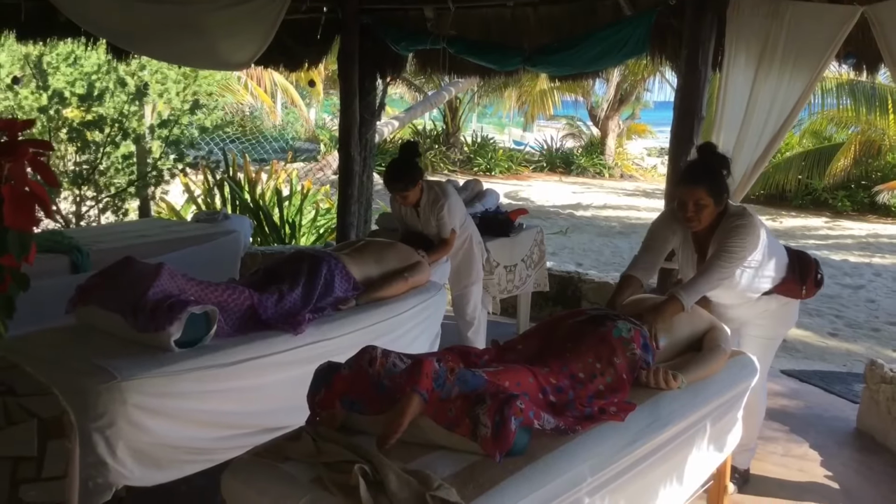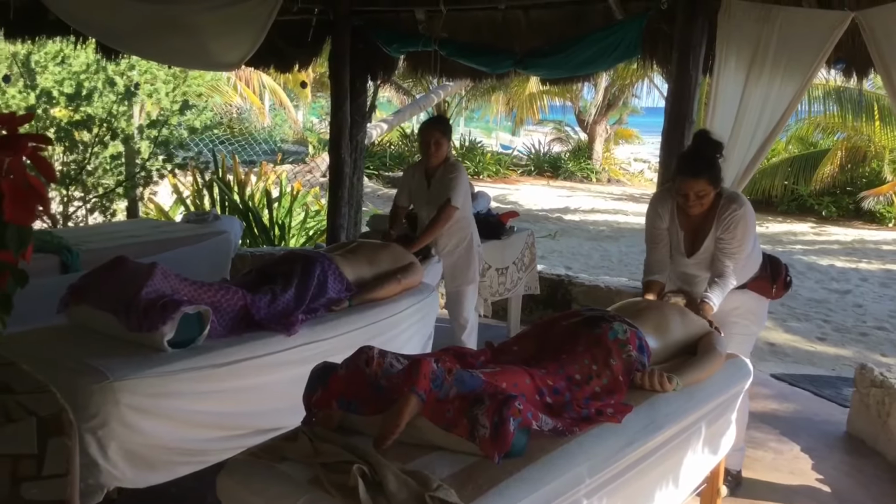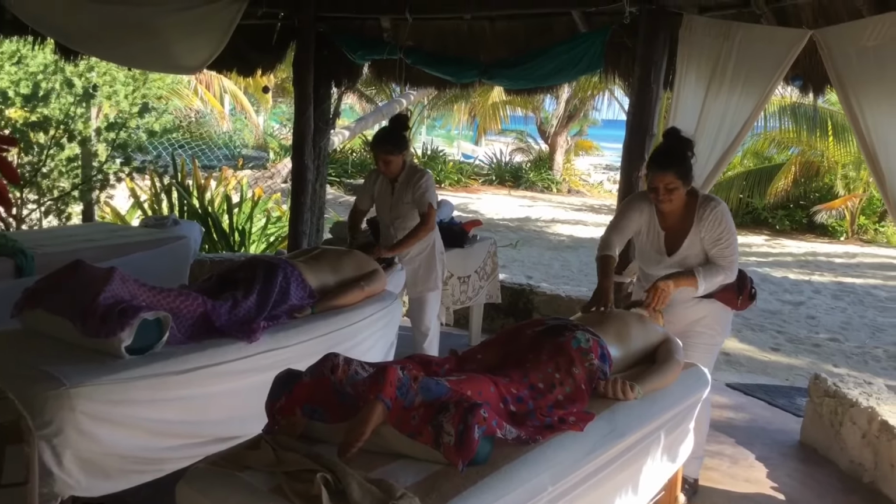John and Trevor are getting their massage on our last day, right here on the beach.